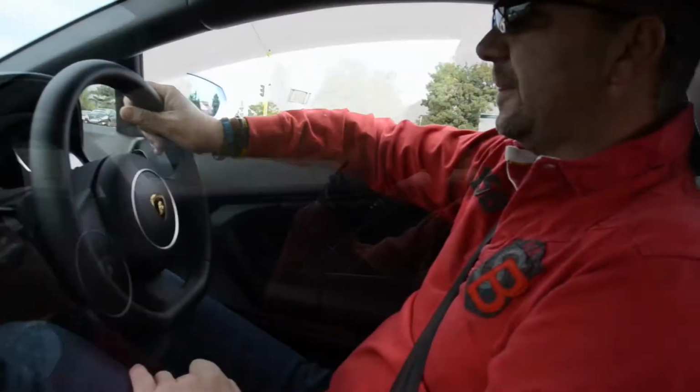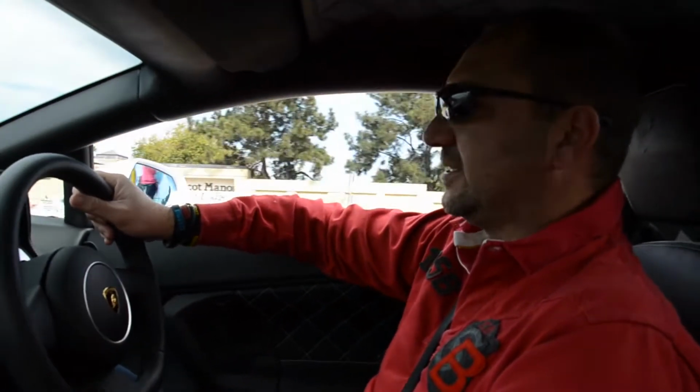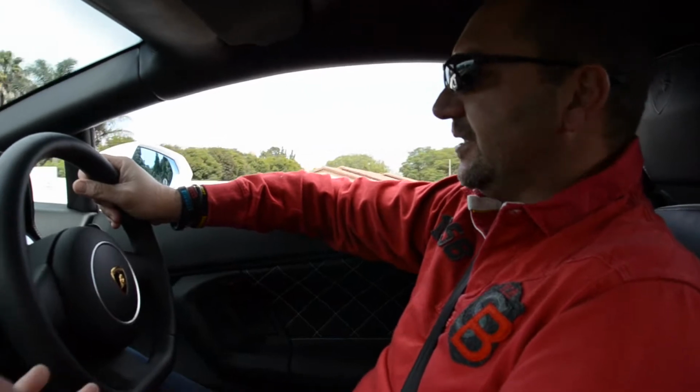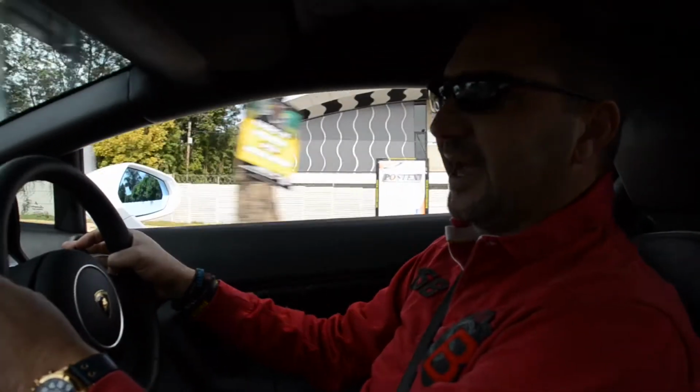Beautiful. I must say, the more I drive a Gallardo, the more that I really, really appreciate it. It's a magnificent piece of engineering, beautifully designed. Really looking forward to the replacement that'll come. But this to me is still one of the classic cars that has been made in the last 10, 15 years.